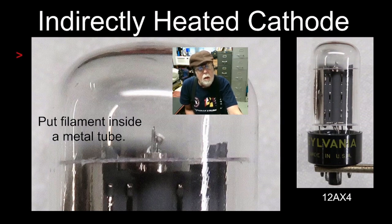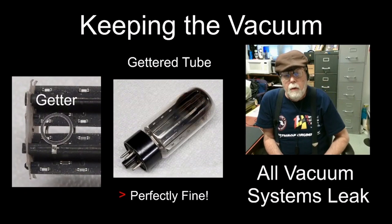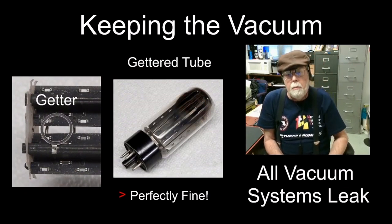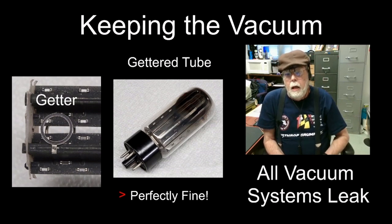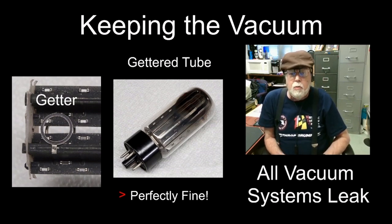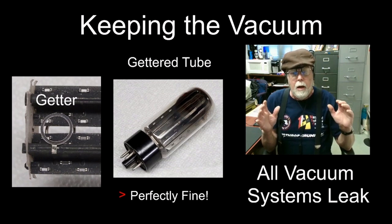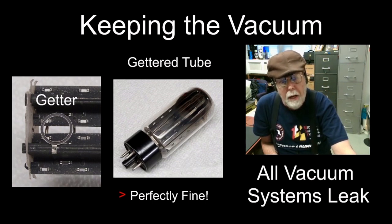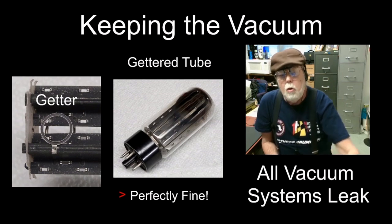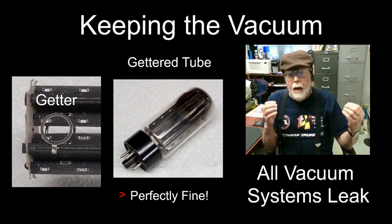And another problem, which is really amazing: I've learned over the years as a bagpiper, I play the Northumbrian bagpipes and the Irish Uilleann pipes, that plumbing systems, bagpipes, and at MIT I learned that vacuum systems, all have one thing in common, and that is they all leak. They're all going to leak one time or another. No matter how you make it, you're going to have air leaking in where the wires come through at the base of the glass.